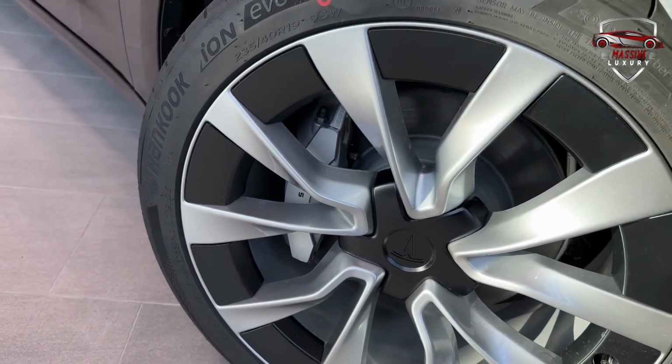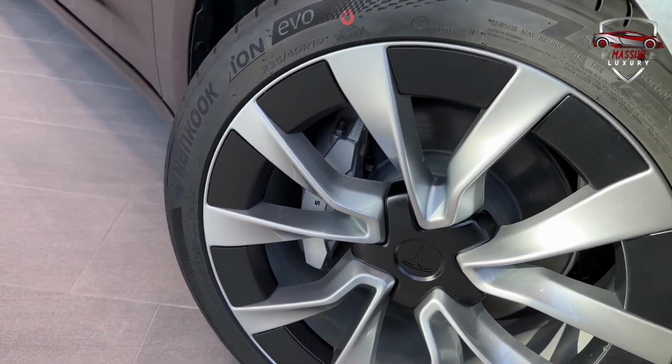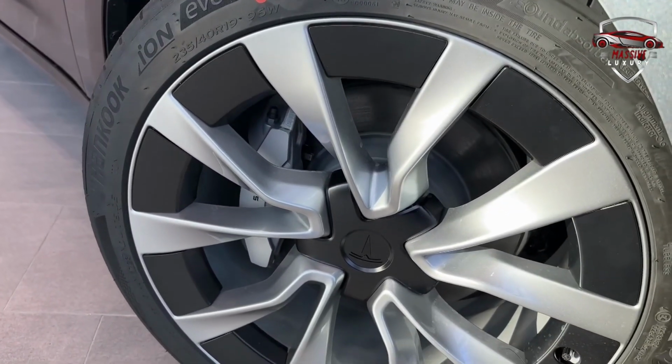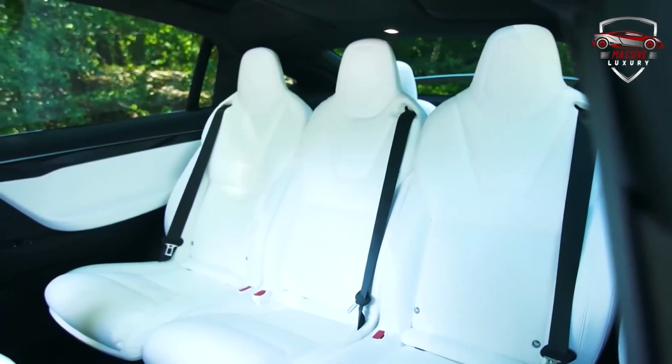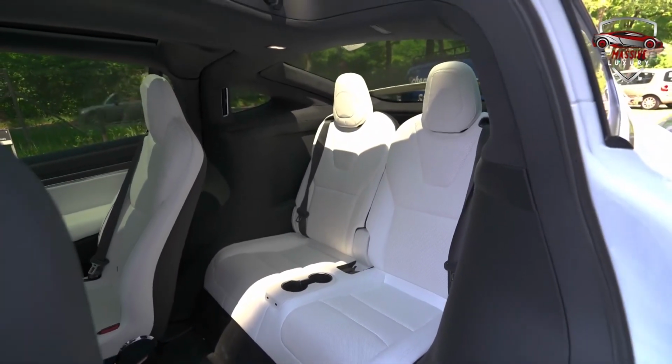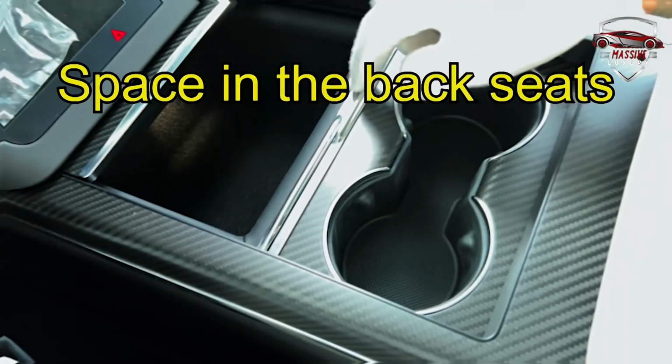Large bottles and handbags can be stored in the front door bins, and a set of adjustable cup holders is located in the center console. A phone can be stored and charged in an inclined part at the base of the dashboard, and there's also a large storage bin under the center armrest. Space in the back seats.